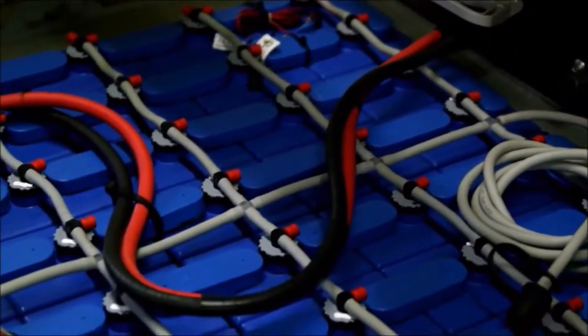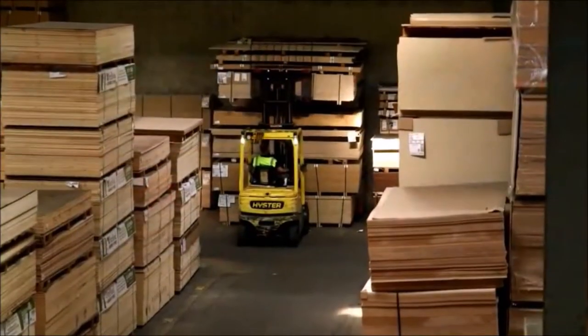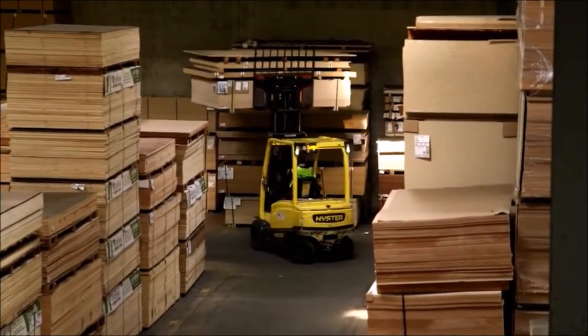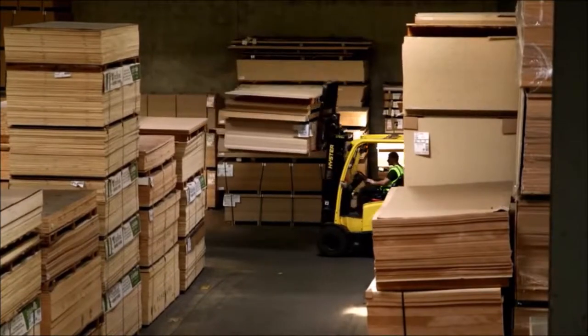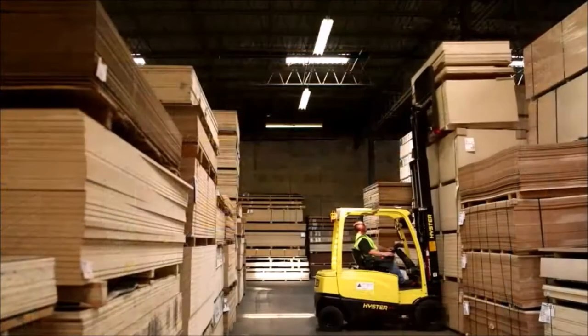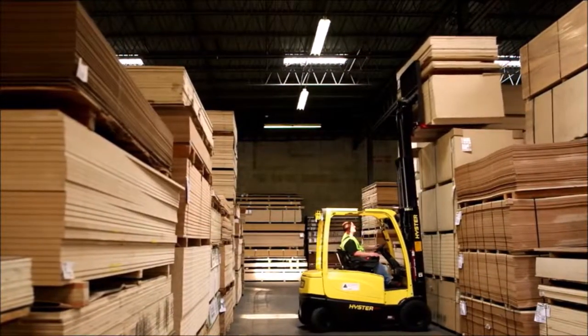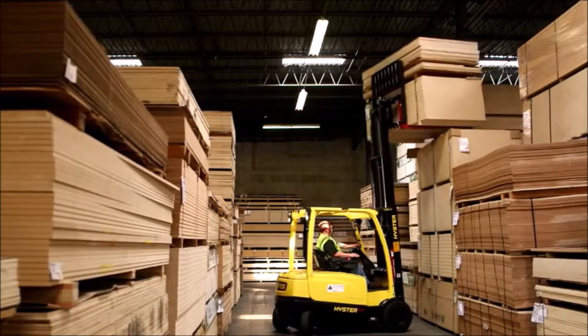In the New England region, 7 out of every 10 industrial trucks sold has a battery in it. So it really is trending in that direction. Over the last 10 years, with the advent of the technology that manufacturers produce now for electric lift trucks, the performance is now the same as internal combustion.